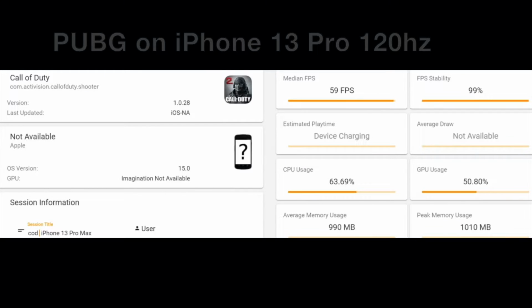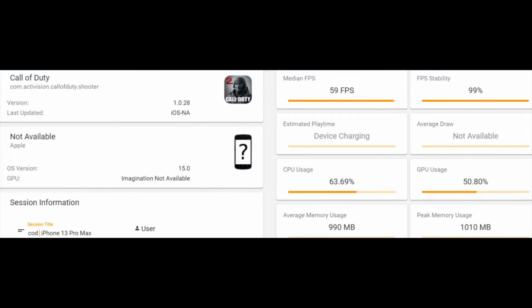In terms of benchmarks, we're getting 59 frames per second, which is great, and it runs pretty well. There were just no issues with it whatsoever.